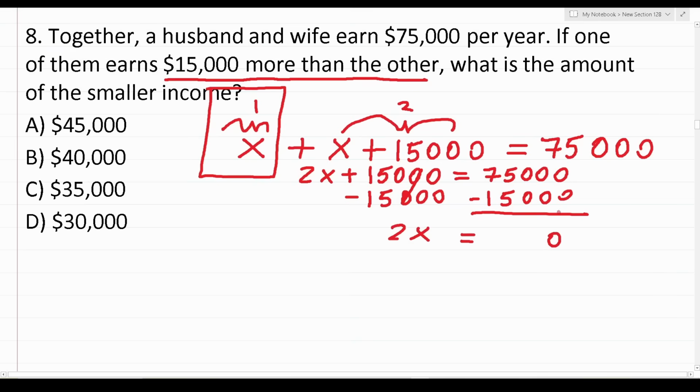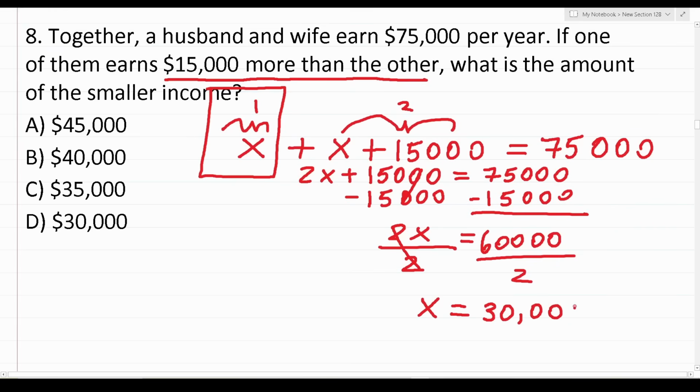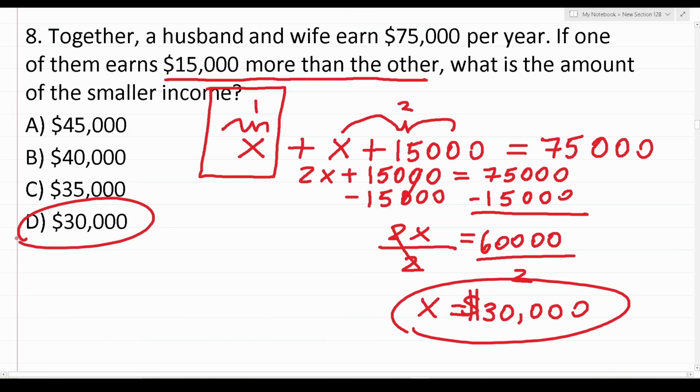0 minus 0 is 0, 0 minus 0 is 0, 0 minus 0 is 0, 5 minus 5 is 0, 7 minus 1 is 6. So we have 2x equals 60,000. Now let's divide both sides by 2 to get x by itself. What is 60 divided by 2? 60 divided by 2 would be 30, and just tack on these 3 extra zeros. So we can see that the amount of the smaller income, which I said was X, is D, $30,000. All right, so that is that one.